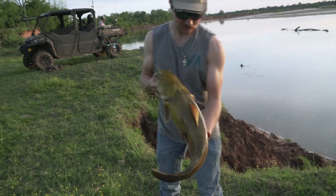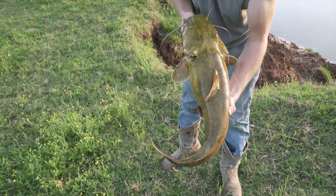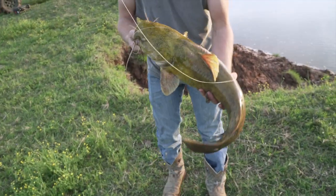That's what I'm talking about. Look at how pretty that fish is. Looks yellow. You see him pretty good in the camera? Yeah. That's a nice fish.